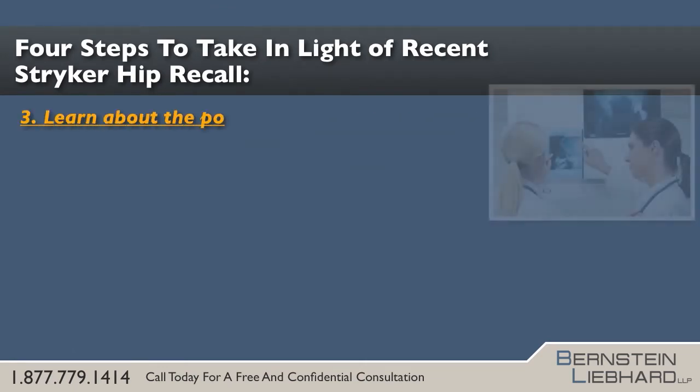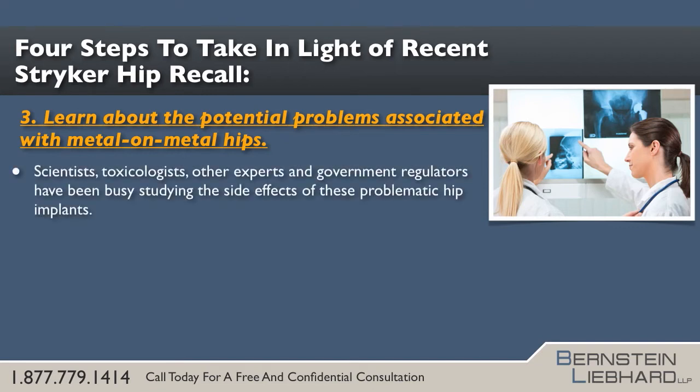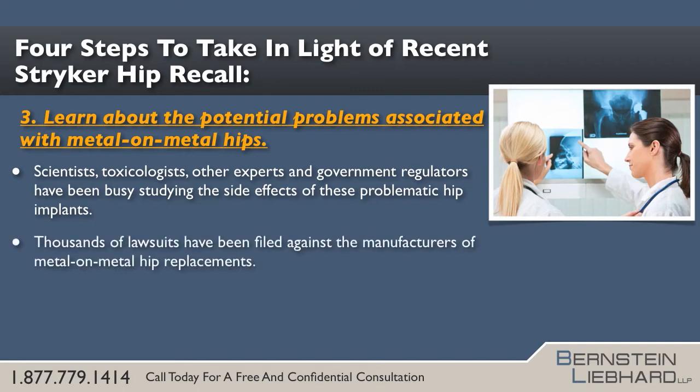Number 3. Learn about the potential problems associated with metal-on-metal hips. Since another metal-on-metal hip was recalled from the market in August 2010, scientists, toxicologists, other experts, and government regulators have been busy studying the side effects of these problematic hip implants. Thousands of lawsuits have been filed against the manufacturers of metal-on-metal hip replacements by patients who have been forced to undergo painful revision surgery or experienced complications due to hip replacement failure.